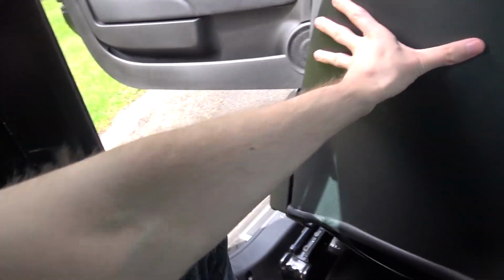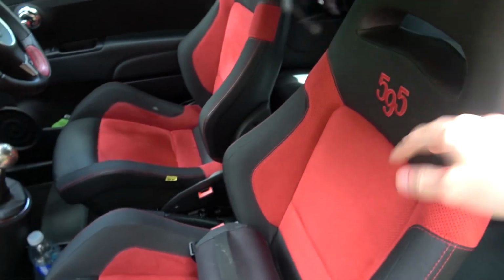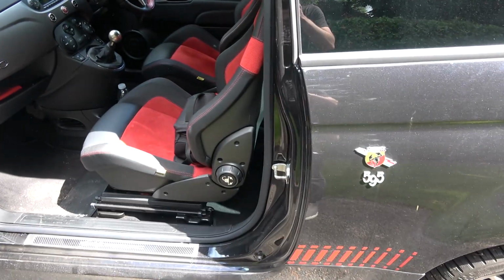And also, for slightly older people, getting in and out is really difficult. I've tried to get my parents in the back here, giving them lifts and different things. And that's as far as the seat goes forward. Getting out for me is not too bad, but for someone who's a little bit older, it's pretty irritating.